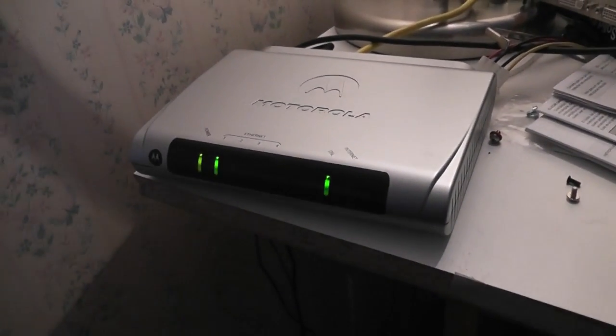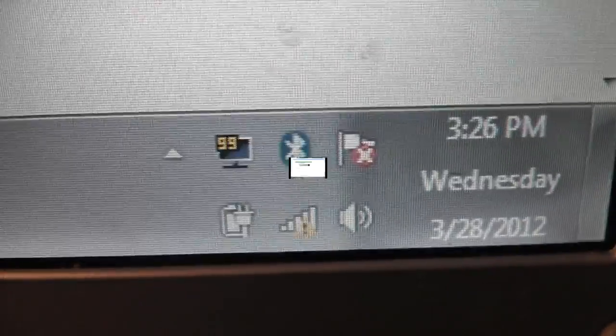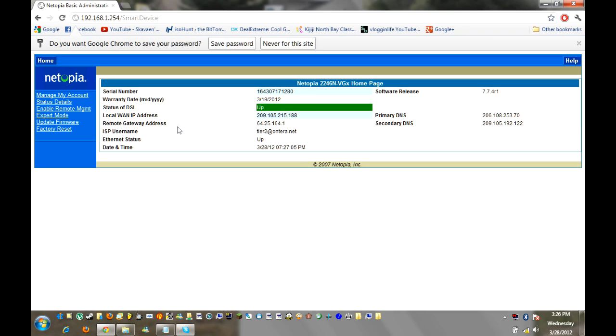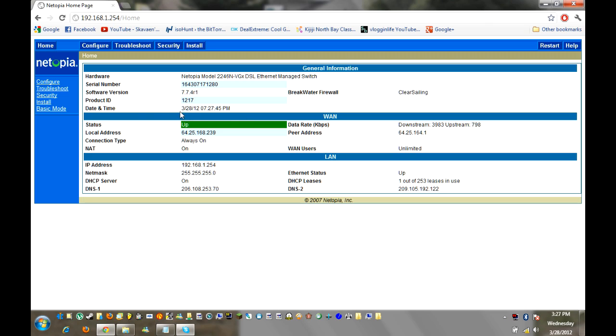Okay, so I got the new modem set up here. Just a little Motorola there like I was showing you before. And now I need to log into it. You know what? I'm going to switch it over to Fraps. Switching it over to Fraps. So right now it's asking for a username and a password. Username's admin. Default password is just 12345. Going to expert mode. I'll show you a little bit around this thing.